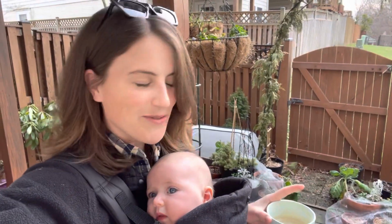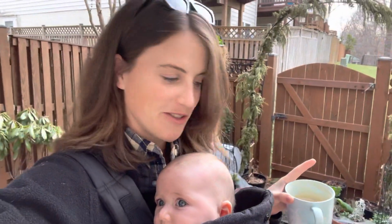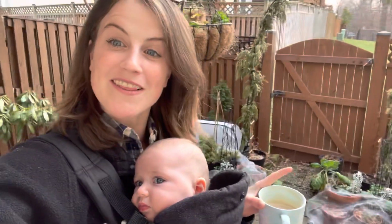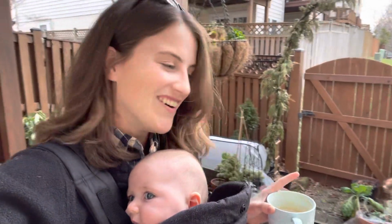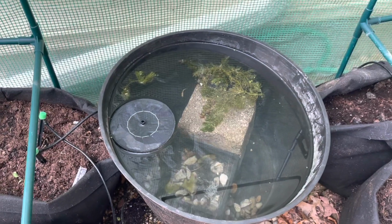All right, it's a little while later. I've got my afternoon coffee and the girls. We're out here in the garden. I wanted to show you the container pond is all cleaned up. The rutabagas are still alive. There are so many good things happening in the garden right now, so I thought I would just give you a quick little update. I cleaned out the container pond a ton.